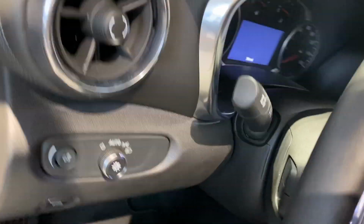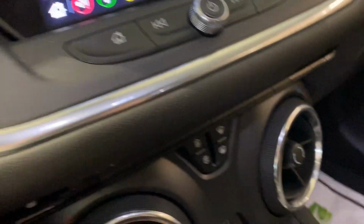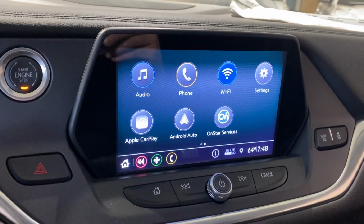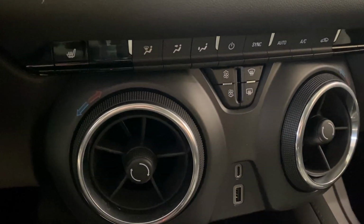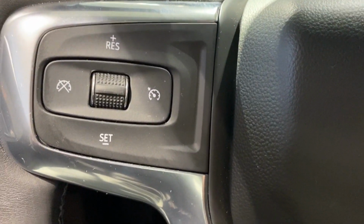a blue lining. When it comes to the interior, we have a brand new Chevy MyLink radio, your heated seating, push to talk, and your standard cruise control.